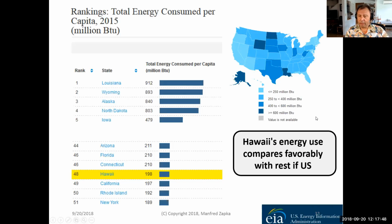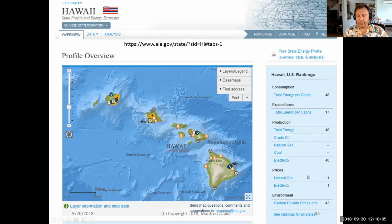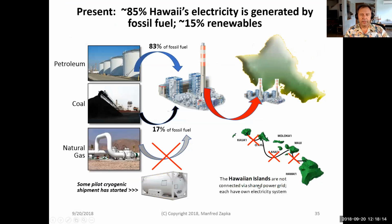Compared to the rest of the country, Hawaii is actually pretty good. We are ranked 48th in terms of how much energy we use, and here the ranking, we should go down. Here again we see we are 48th in terms of total energy, and we have a couple of islands which are not connected. Here we see a short diagram of how we get our energy. We have mostly fossil fuel. We have some coal, and we don't have natural gas. Lately they have started to bring some cryogenic in, and maybe in future we'll have real natural gas here, not like what we derive from petroleum, but right now we don't have it.